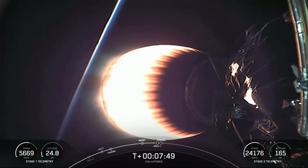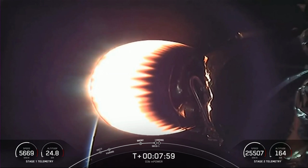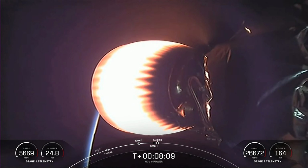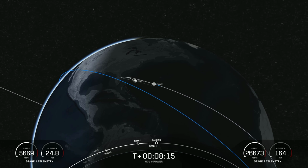The next major event is actually shutdown of the Merlin vacuum engine on Stage 2. We see that FTS is safe on our screen. Now, the Merlin vacuum engines are optimized for thrust in the vacuum of space. They actually have an extremely long nozzle compared to the Merlin 1Ds.